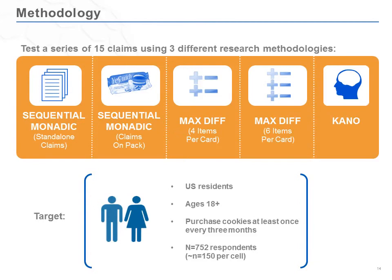Then we decided to use these 15 claims and evaluate them in 3 different ways. So we looked at your straightforward sequential monadic approach, the max diff exercise, and the Kano model. And for sequential monadic and max diff, we actually had 2 independent cells to kind of dive a little deeper within those. So for the sequential monadic, we showed the claims on their own in isolation with no context besides the concept. And in another cell, we actually showed the claims on pack, which was on the cookie pack.